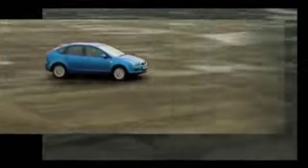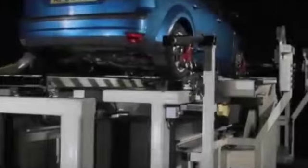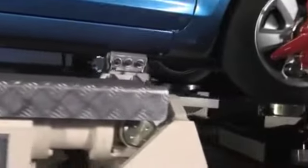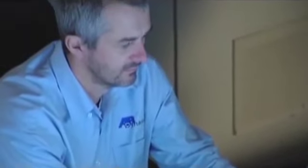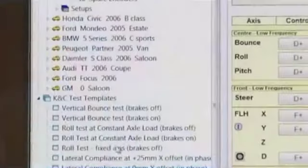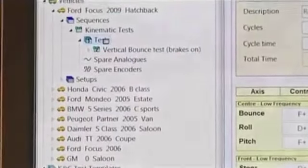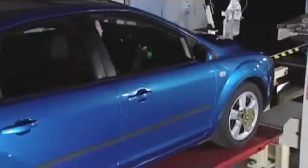The experience gained and the relationships developed with the world's leading automotive manufacturers has led to the design and development of the Suspension Parameter Measurement Machine, or SPMM. The basic philosophy behind the SPMM has been to design and develop a machine that is easy to use, with software that is flexible enough to allow a wide range of tests to be made, and a mechanical design that provides both reliability and a long life.